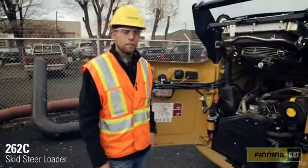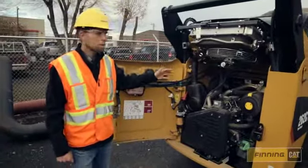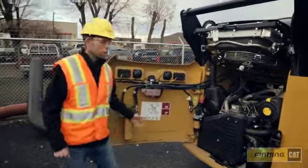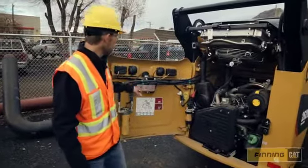Just five of many things that make a Cat a Cat. First of all, serviceability. When you open up this machine, every major service point is easily accessible without moving a thing. Electronic fuel priming pump. This makes life really simple when it comes time to changing out that fuel filter.